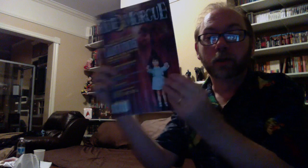We got Scanners on here, and they actually talked to David Cronenberg and Stephen Lack, the star who has gotten some, not so much acclaim, but some notice for his acting abilities, from the people that have picked up Scanners on Criterion, which is, by the way, pretty amazing. I'm waiting for mine to come, so I can only go on what I've heard. But overall, it's a great issue.